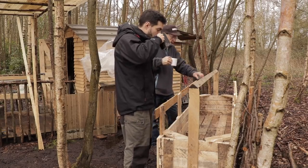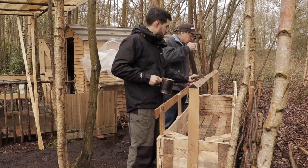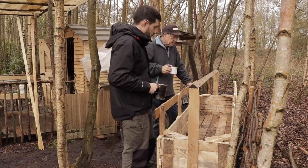Hopefully, that's enough to hold it. It's enough to run the water off. Well, it's good it's got that apex, isn't it? Because then it gives it that angle.